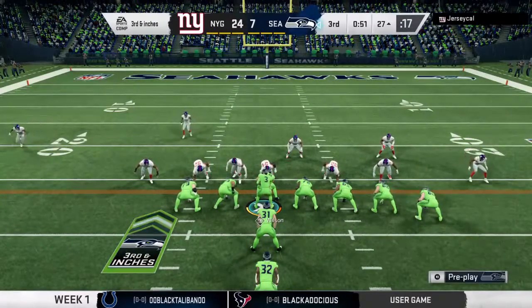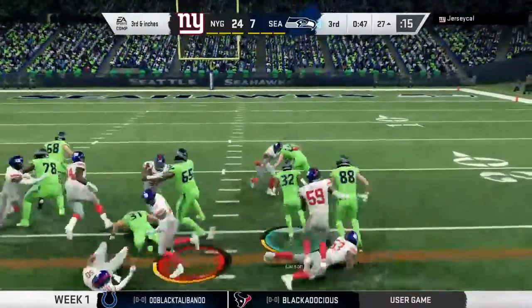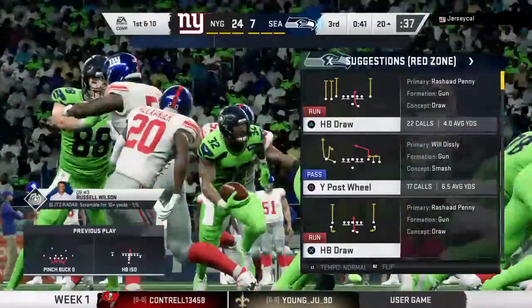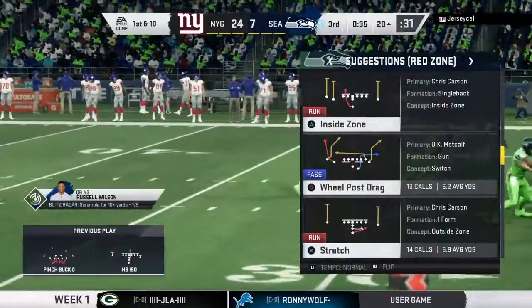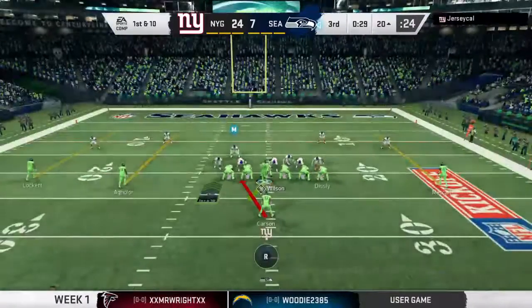This offense is in desperate need of a conversion as they come up on 3rd down. They run it with Carson. And he will have the first before he's brought down right on the chalk of the 20. Give him 6 yards and the 1st down. Yeah, once more, strong running, excellent blocking at the point of attack. They've got a nice little drive brewing right here.